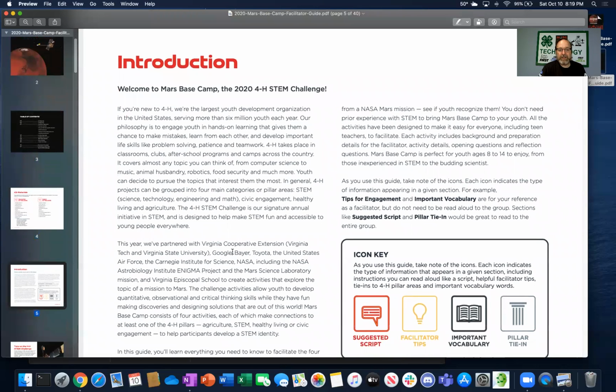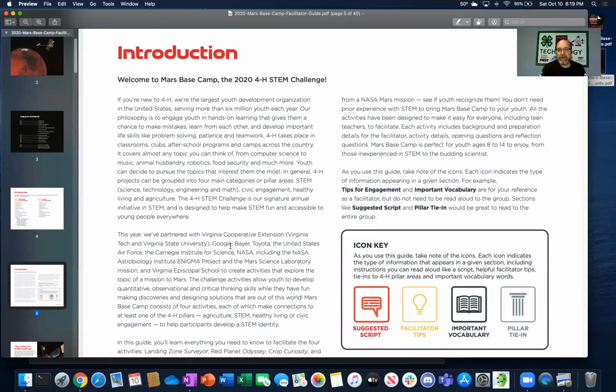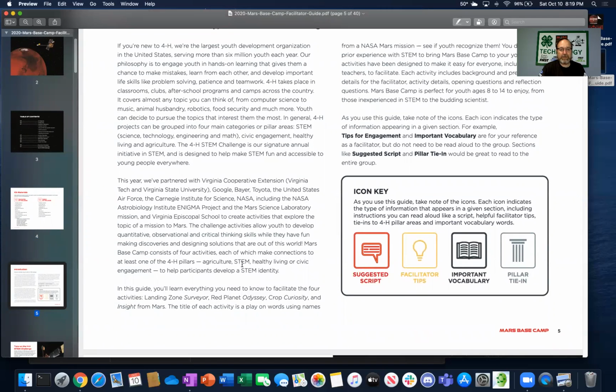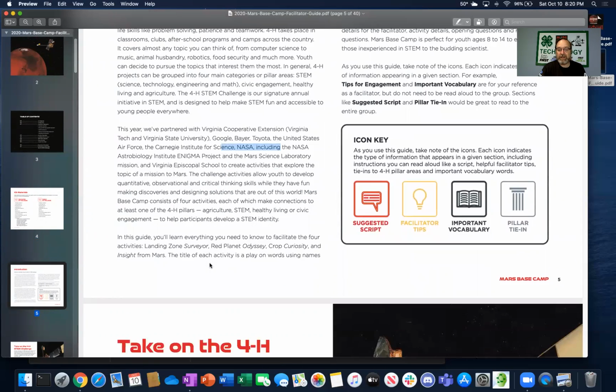A little introduction. The National Youth Science Day is a STEM-related activity that's conducted nationwide. There are many organizations that participate. You can read here a few of those that do. This year in particular, NASA has been a key resource, and we're really thankful for their participation and collaboration.